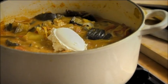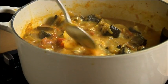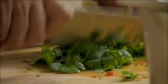As it's so punchy, I'm also adding some creme fraiche, another soothing element that will thicken your curry. Then pop in some fresh coriander and mint leaves to help soften the blow.